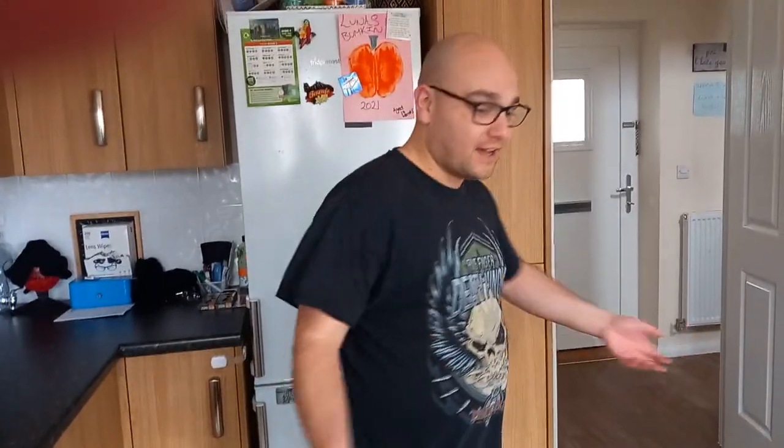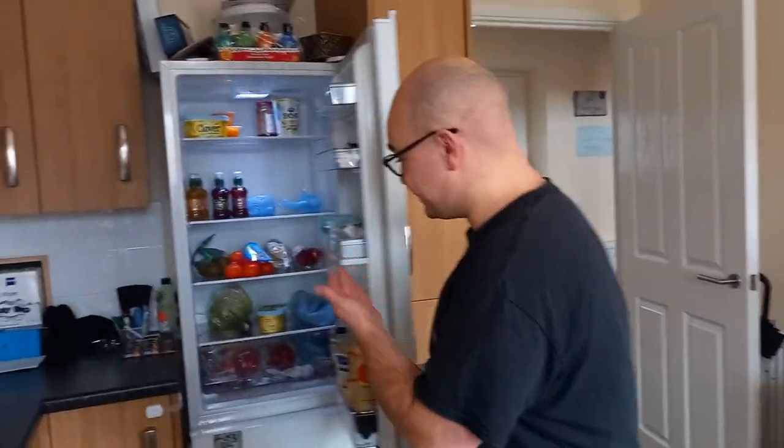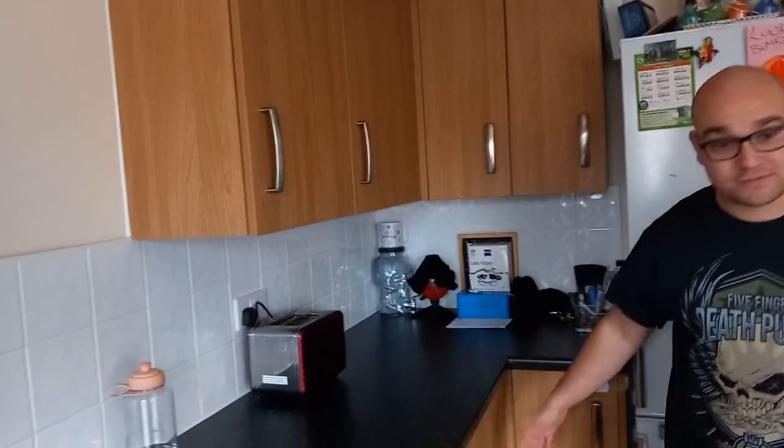This is our kitchen, this is where we do our food and our washing and our washing up over here. We've got a nice fridge freezer where we stock the food and our lovely cupboards where we keep all our food and other bits. Now come on through to where we spend most of our time.